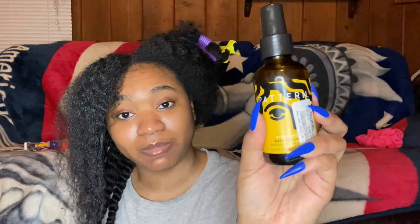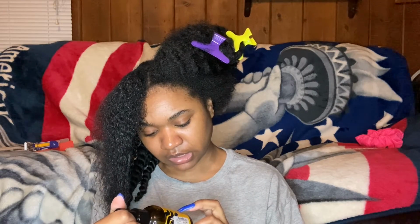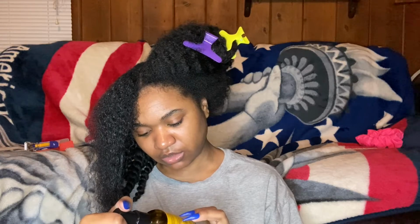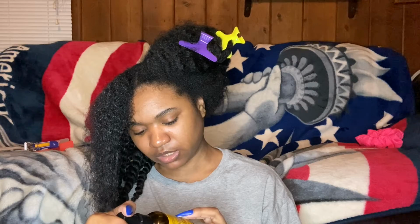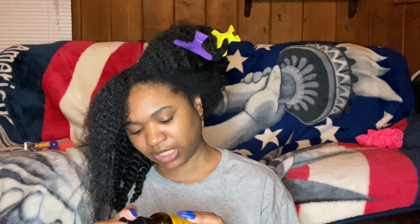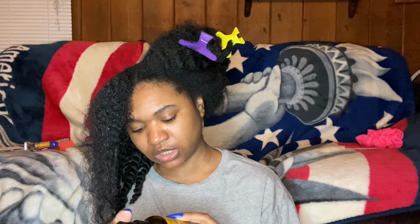So this is the Pattern hair serum. I got this at Marshalls for $10.99. And let me read. Lightweight, non-greasy, argan oil promotes hair growth. Nourishing blend of oils led by vitamin oil. Hydrates hair and scalp, aiding in hair elasticity. Reduces breakage while leaving curls' cuticles soft and protected against moisture loss. That's exactly what I need.